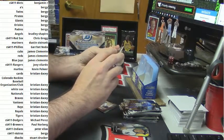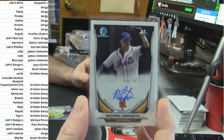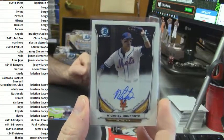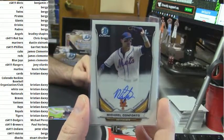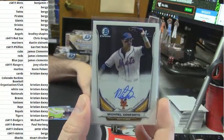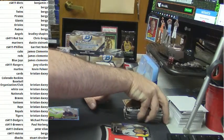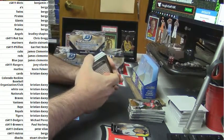Oh, really? Do dumpster fires produce Michael Conforto first Bowman autos? Huh? Huh? I think not. Only products of niceness produce first Bowman Michael Conforto autographs. Congratulations, someone. I don't even know who that is. Benjamin. That is a good card.